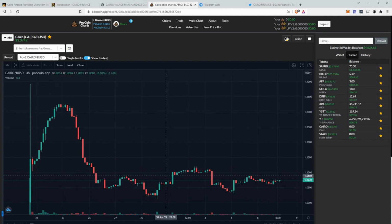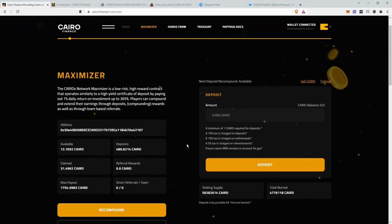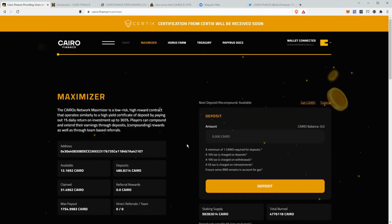As you remember, with the Drip ecosystem, with Drip token rather, this was the same as the early days. There's a lot of cycles that go into these things. This was the initial sell-off, and now things have to build up as things get launched. And like I said, the farms on CAIRO Finance are launching very, very soon, so it can be expected that we might see a good spike out of this. So with that said, I think I covered everything on the Maximizer.